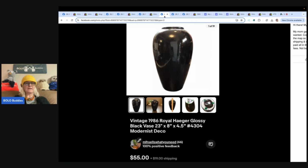Customer paid $99 all in. ROI was 54.56 after fees. Not bad for free. My favorite F word, free. I like that F word. Free is a great F word for a reseller.